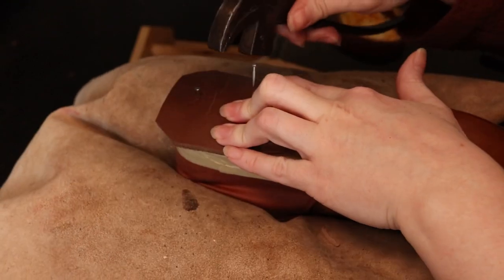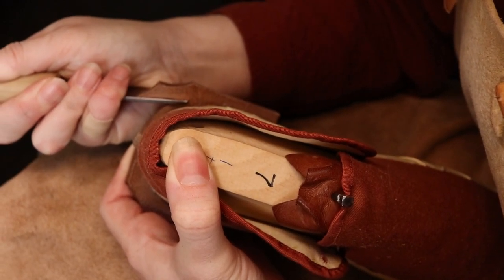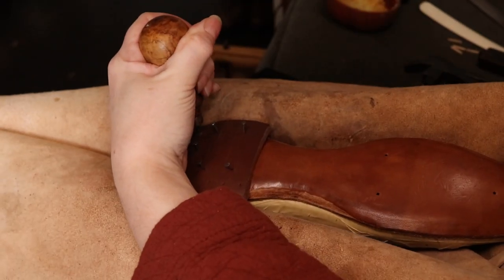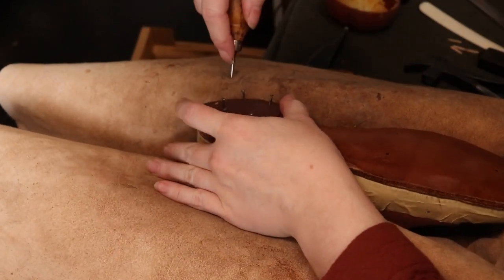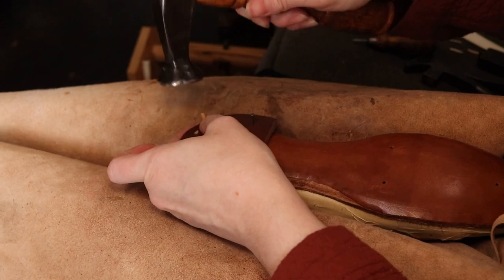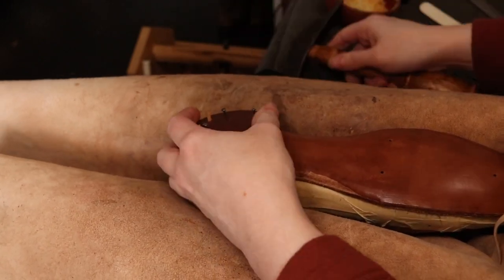But for now, I'm just attaching everything using Hirschkleber, which is a water-soluble paste, which means that there has to be a lot of extra attachment in there. So for stacking up this heel in the back, we're going to have to use a lot of wooden pegs to make sure that it stays stable and cohesive, even if it gets wet. And this can make for a pretty long process. I've got about 5 or 6 layers to this heel, so I've got to attach every single one of those, making sure that I get them well attached, and then I can go around and cut them down.